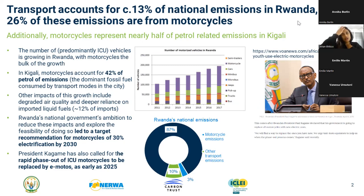Currently in Rwanda there are an estimated 100,000 motorcycles in the country, and in Kigali about 25,000 operating. Again, these are estimated amounts, and they are growing quite significantly and make up around 50% of vehicles on the road. Motorcycles account for around 42% of petrol emissions, and they have many adverse impacts, including reducing air quality and contributing to air pollution, as well as more reliance on imported liquid fuels.